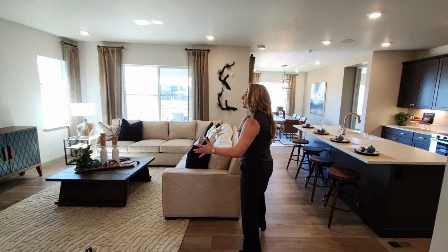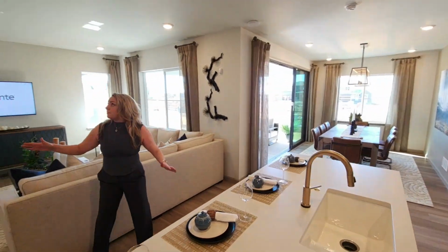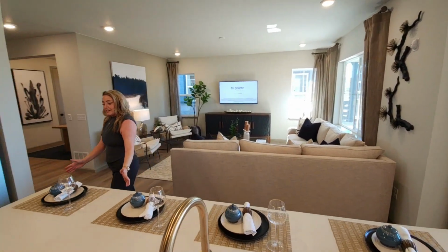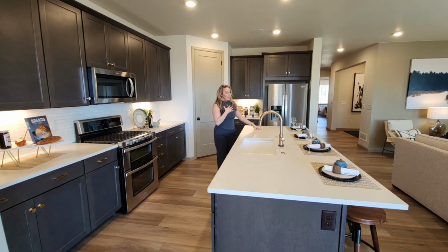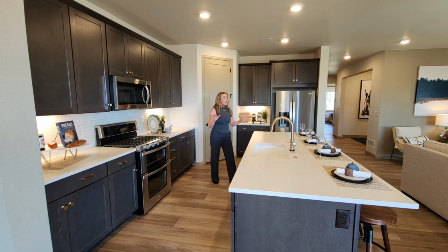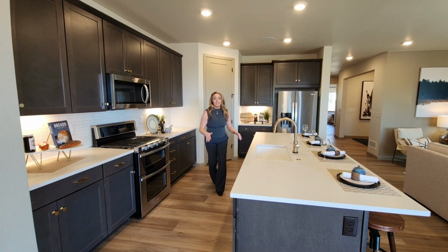I love as soon as you enter in, there's this living room, great for entertaining. Nice ceilings, and it flows right into the kitchen. What I really love about this kitchen is the big island. Everybody knows I love a big island. But again, it does have one great focal point for any holiday, event. Everyone can just gather here, cook, entertain, whatever you like.